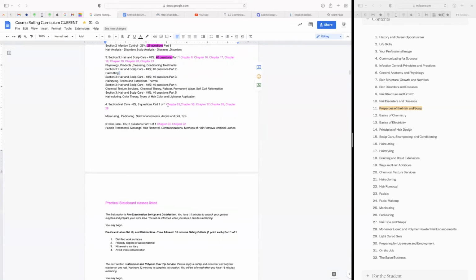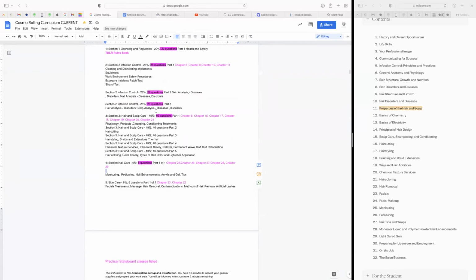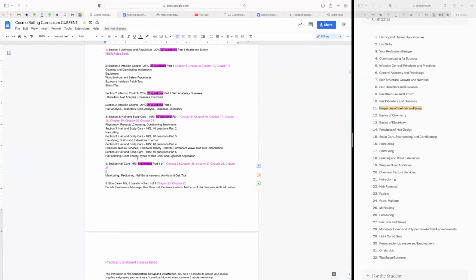So section 4, you have nail care. It is only 6 questions. Now, I'm saying only because I am going to spend less of my mental energy when it comes to studying the chapters listed for nail care than I am for infection control. Why? Nail care is 6 questions. I'd rather get those 6 wrong to guarantee the 28 right. And that's just a strategic approach.